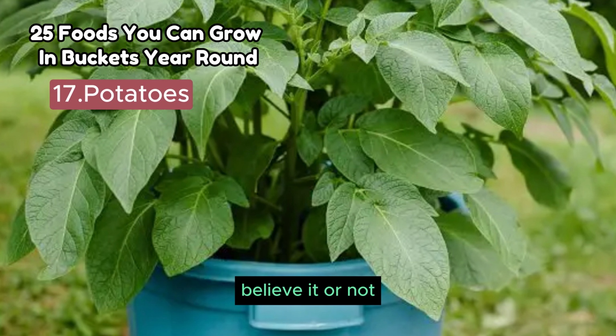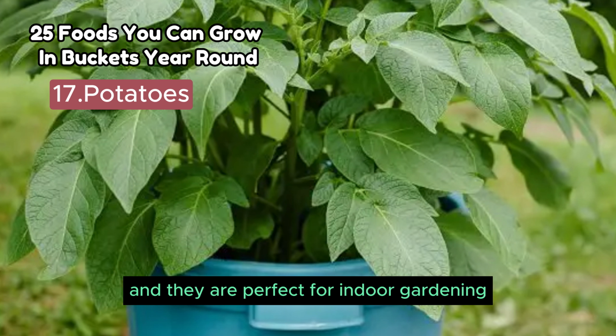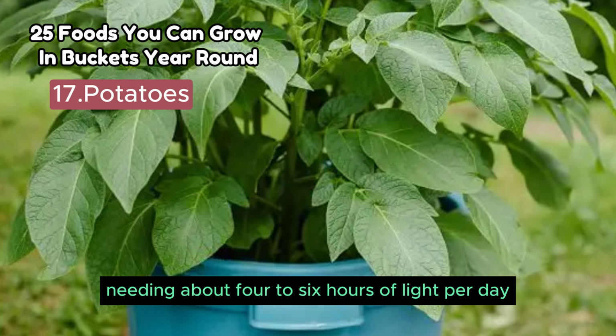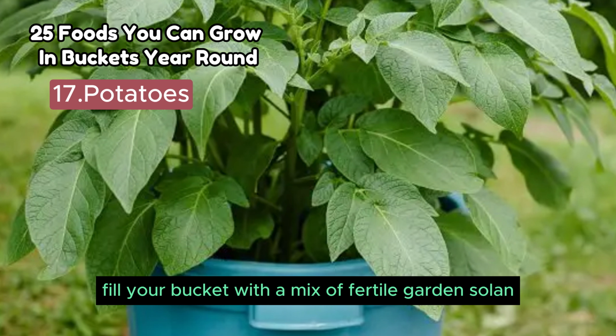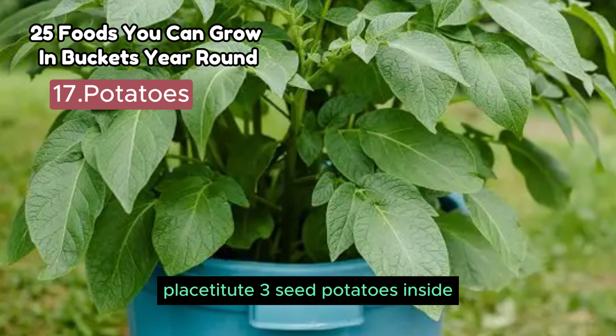Believe it or not, potatoes can be grown successfully in a bucket, and they are perfect for indoor gardening. While potatoes like sunlight, they can tolerate a bit of shade, needing about 4 to 6 hours of light per day. Fill your bucket with a mix of fertile garden soil and compost about halfway, place 2 to 3 seed potatoes inside, and cover them with more soil.